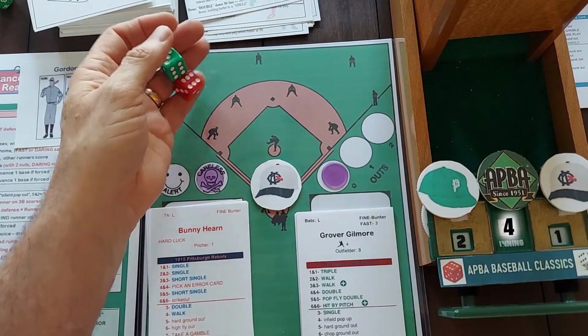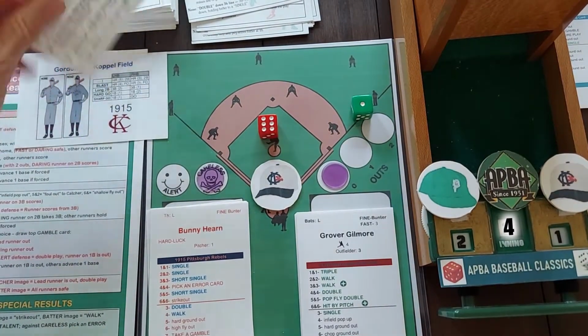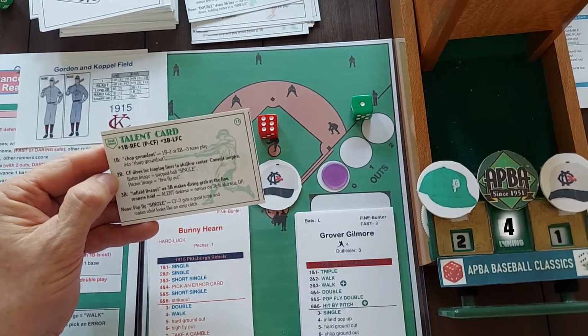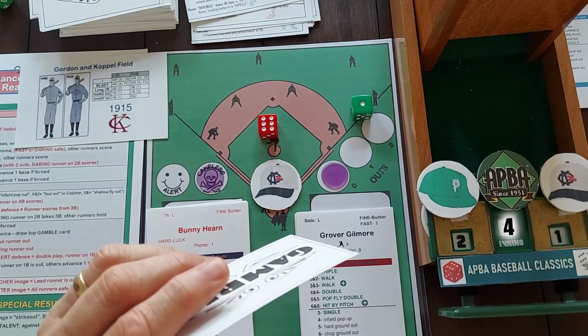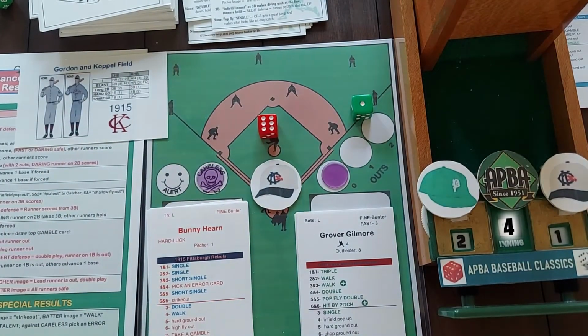Grover Gilmore leads off against Bunny Hearn. 7 is off the pitcher card, take a gamble. And pop fly single, center fielder 3. Their center fielder is a 2, so it's a single.